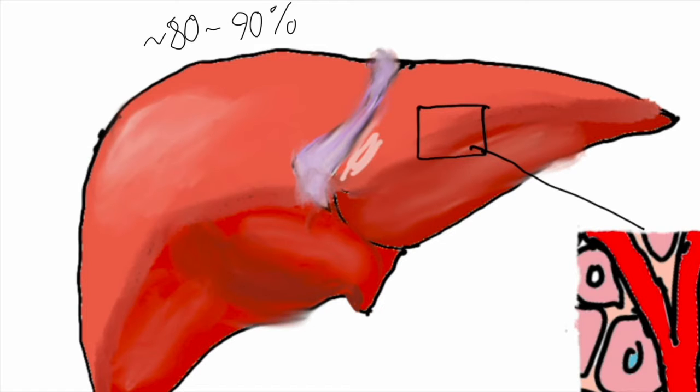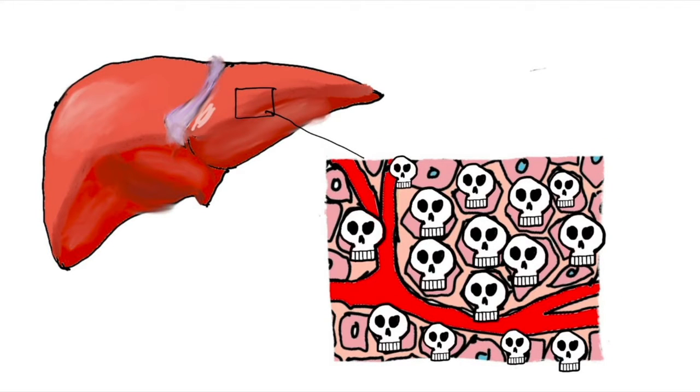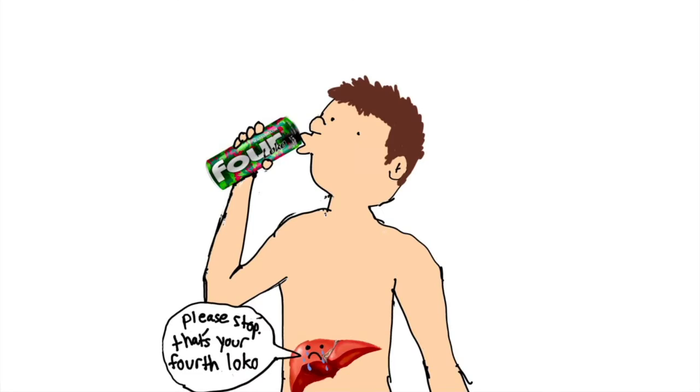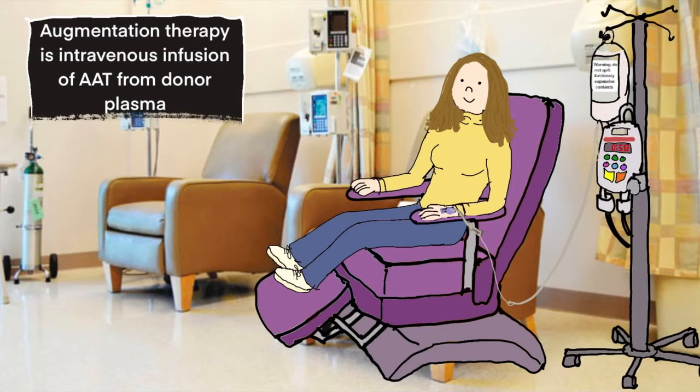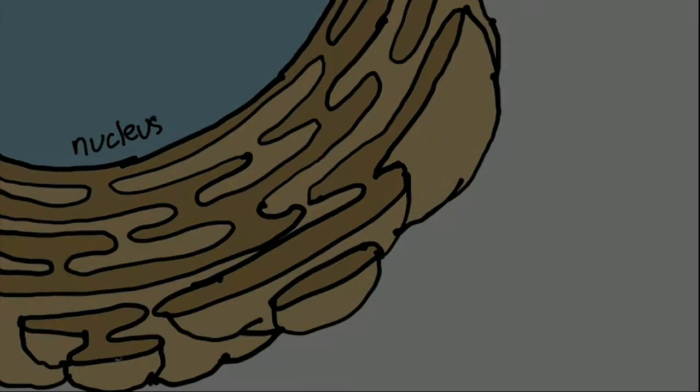80 to 90% of AAT is produced in liver tissue, and this accumulation greatly damages hepatocytes, often leading to cell death. This causes scarring and fibrosis of the liver, which greatly impacts the liver's crucial functions in the body. Lung damage can be stopped by infusion of AAT directly into patients from donor plasma. However, there is no effective treatment for the liver damage from Z-AAT accumulation until the liver is so damaged that it fails, and a transplant is necessary.